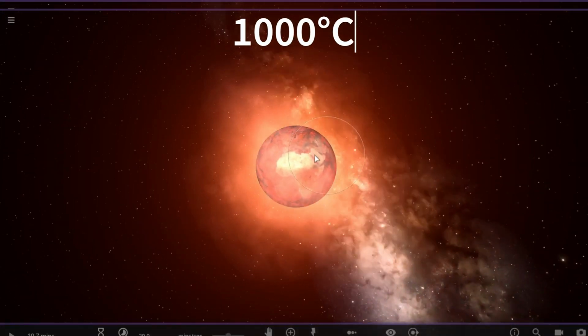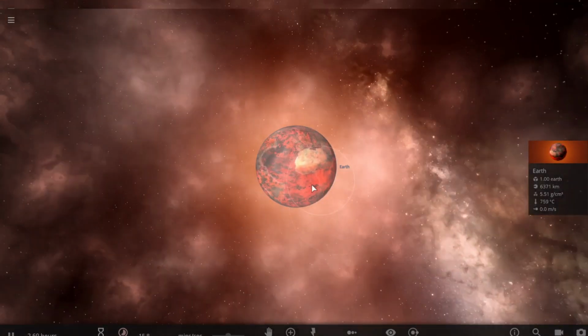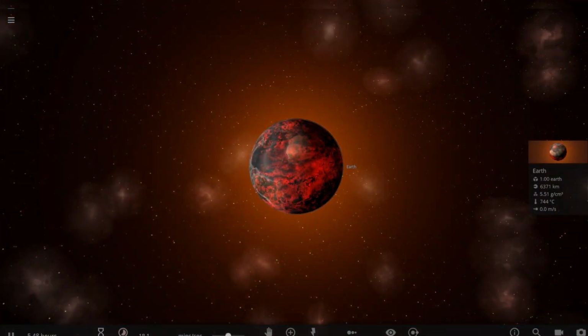Next, things heat up to 1000 degrees Celsius. This is the temperature of lava. Heat the Earth to this temperature, and its surface will become molten. Imagine oceans boiling away, and the surface resembling a volcanic hellscape.